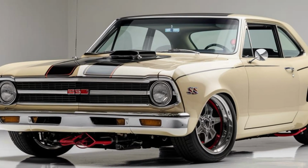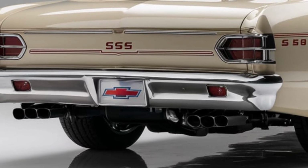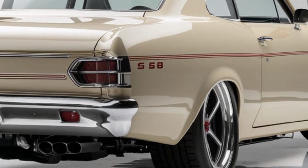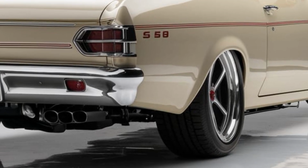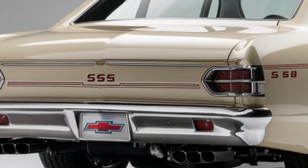Inside, the Nova SS 396 surprises with a blend of retro cues and modern comfort. The driver-focused cockpit features a flat-bottomed steering wheel, a fully digital 12-inch gauge cluster, and a heads-up display that projects speed, gear, and navigation onto the windshield. Premium leather seats come with contrast red stitching and offer both heating and ventilation.